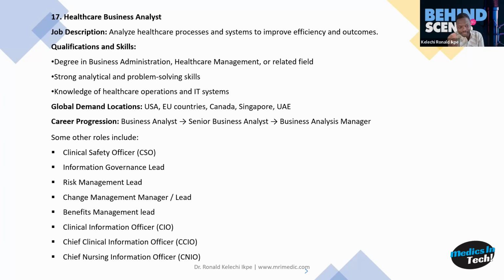So it depends really. So some other roles you also want to consider is the clinical safety officer. There's no healthcare IT project that is going to run successfully without a clinical safety officer, because they are looking at that project from a clinical safety standpoint. What are the issues that could happen? Is this system safe for patients to use and all of that? So the clinical safety officer is very, very, very important.